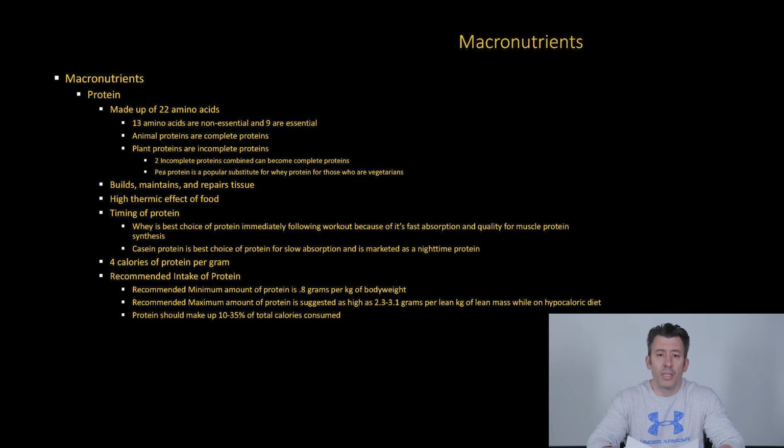When you take two plant proteins and combine them, you end up getting a complete protein. One popular type of incomplete plant protein would be pea protein. So you'll find that in some protein shakes. Matter of fact, I use one of them myself because I try to stay away from any artificial sweeteners. The only chocolate and vanilla protein I've been able to find lately that doesn't have artificial sweeteners is the IsoPure plant-based protein, which uses the pea protein.